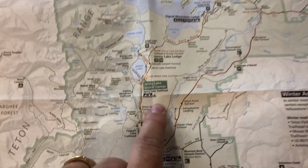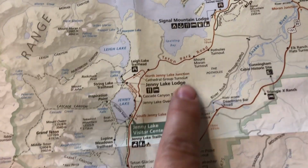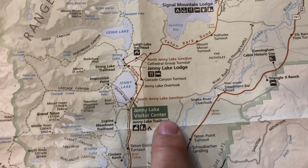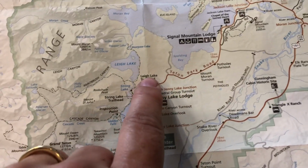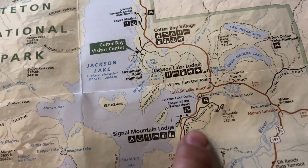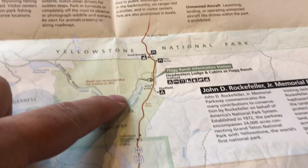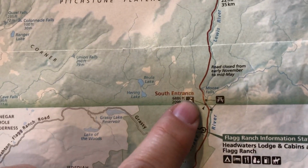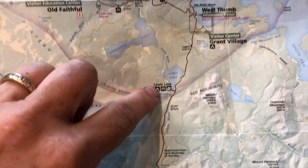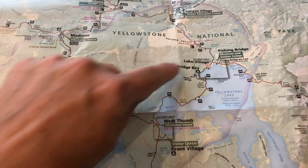Okay, so we are kind of in some BLM over here across from the Grand Tetons. So today we went up all the way through the Tetons National Park up to the south entrance of Yellowstone. We hit the south entrance of Yellowstone. We went up and just stayed over here in the southwest part.